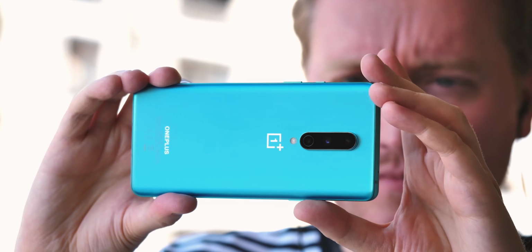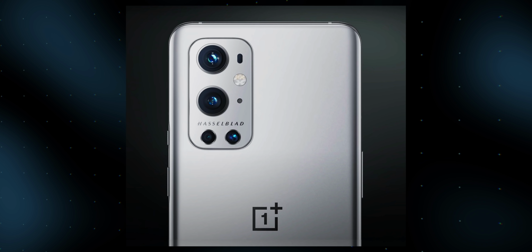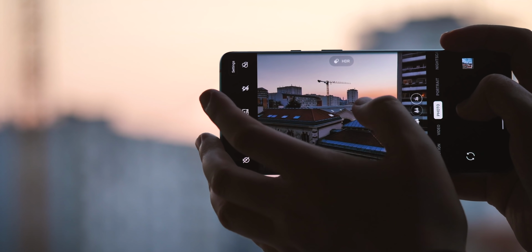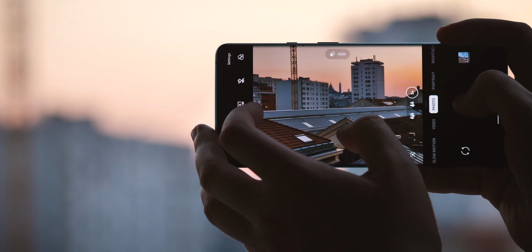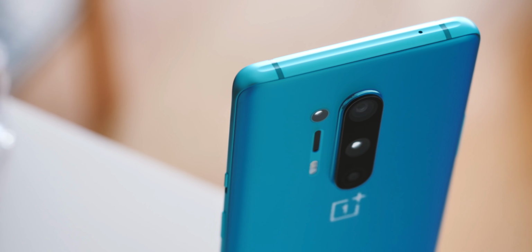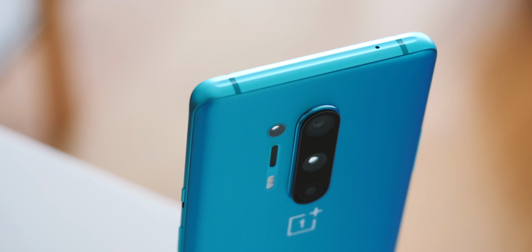Something else we can say with certainty is that, given the layout of camera modules on the back, the OnePlus 9 series will not feature a periscope super zoom camera. That said, we'd still be hoping for some sort of upgrade from the relatively meagre 8-megapixel 3x telephoto from last year's phone.